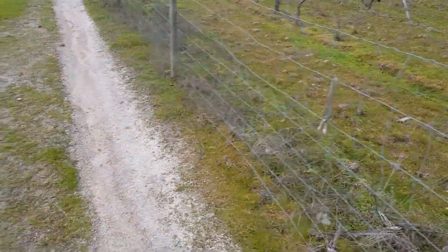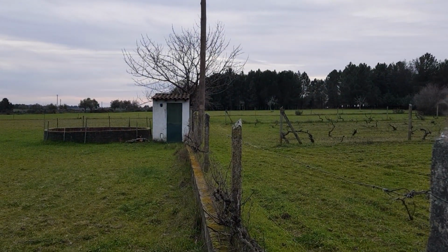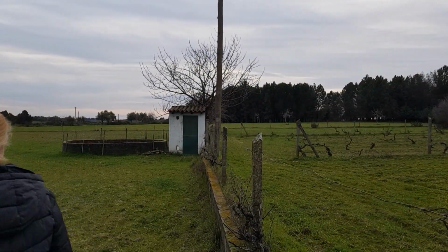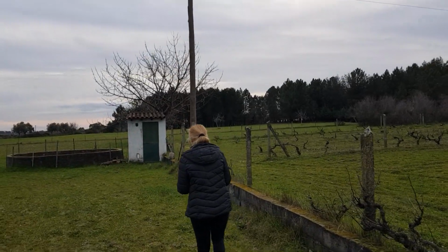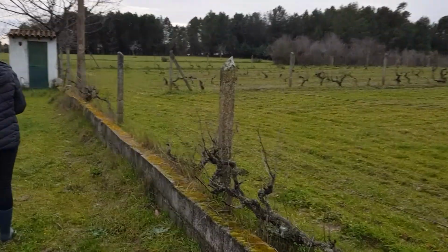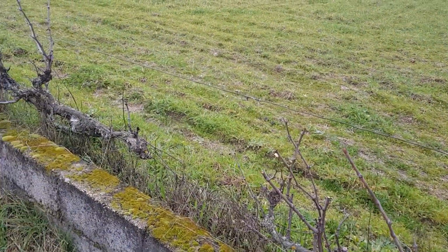And then we have a section here that can be gated off. On this gated off section, we've got some vines growing along this hedgerow. We have a cherry tree, and this stretches along about 100 meters or so. So what we want to do is fill in the gaps. There's quite a few gaps here.